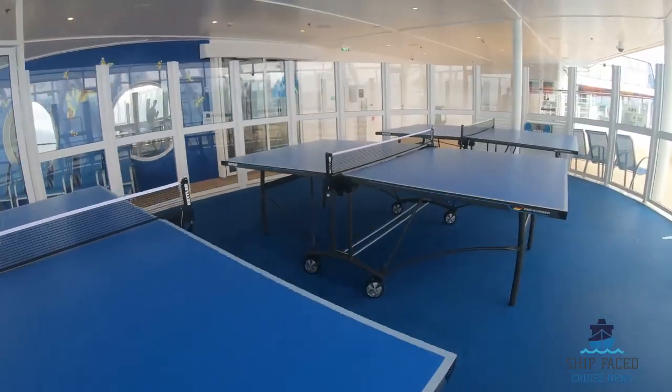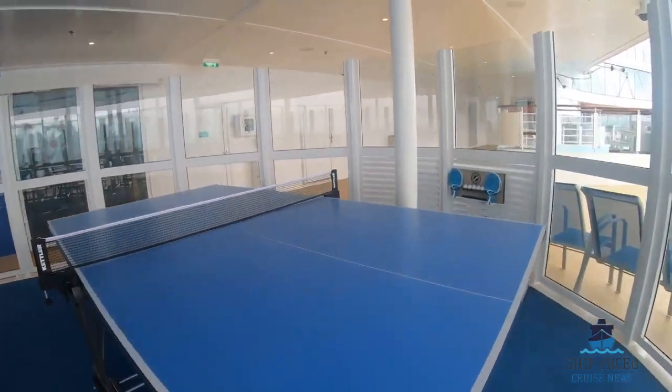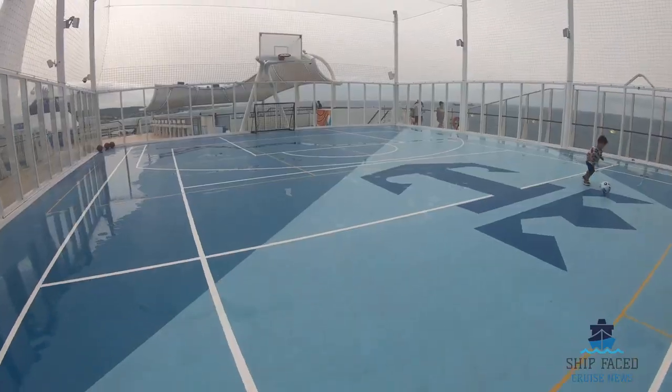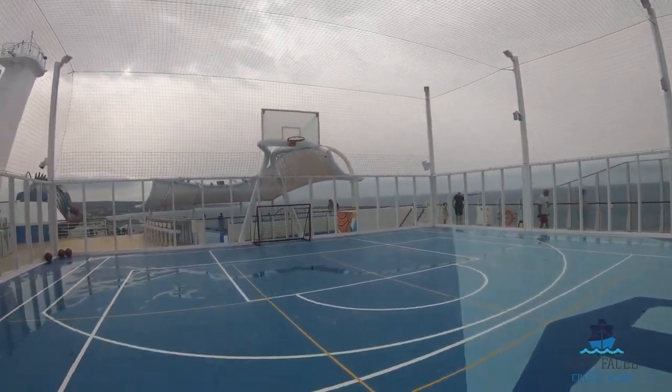Moving to the left hand side of the sports deck, they had a few ping pong tables, and these were open all day and you could do it at any time. Moving along, they had the sports court. This had basketball, football. They also had some volleyball in here as well. They really used this and had a lot of activities going on in here.